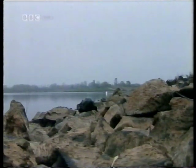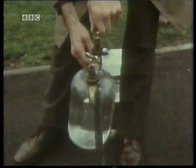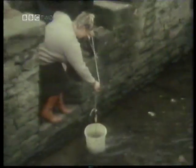Similar controls are also applied to water supply. Depletion of this stock results in control over supply. Standpipes in the street restrict water use. And enterprising individuals find their own supply.